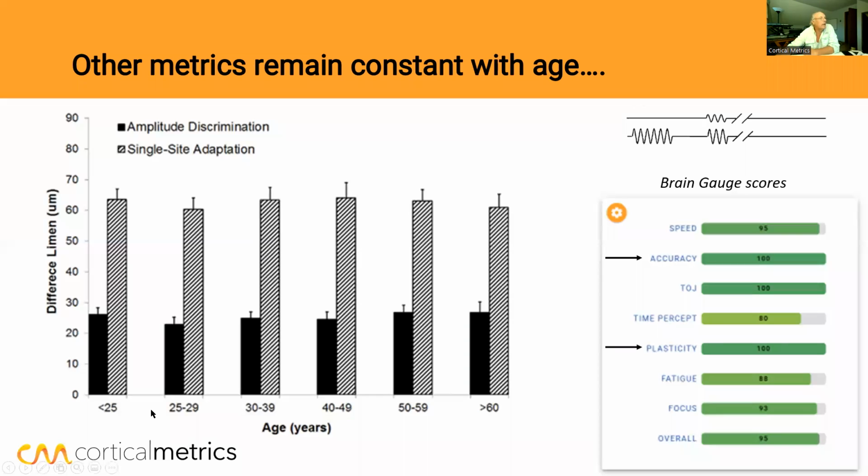And you notice that all of these different age groups have different values for the amplitude discrimination score. And amplitude discrimination is what contributes to the accuracy score. Amplitude discrimination is a question that you get when we say which one is larger. You're asked which of these two stimuli is more intense. Both of these are delivered to two fingertips, and you just have to figure out which one's larger.